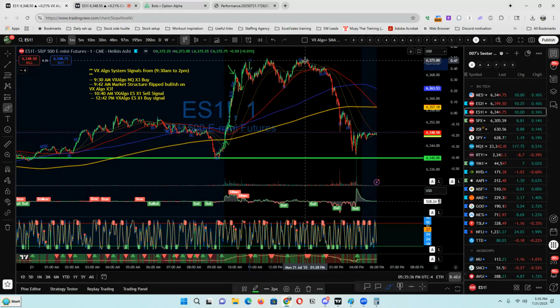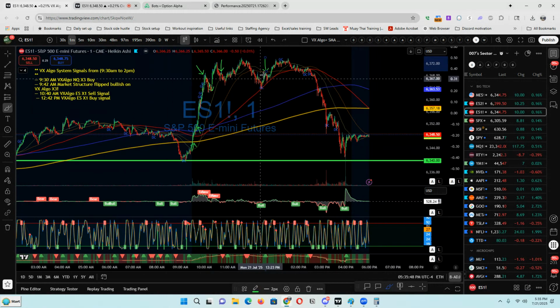And then 12:42, we had another sell signal. Where is that? Somewhere here. But actually no, that's a buy signal. 12:42 is a buy signal over here, somewhere in that range. So you want to buy in that red moving average there. That played out. We ended up going from 63.66 to as high as 63.73.